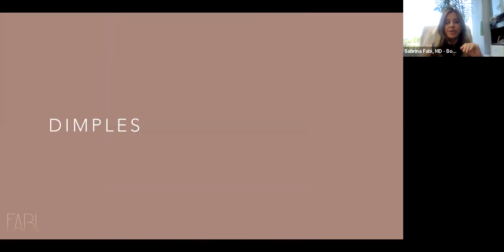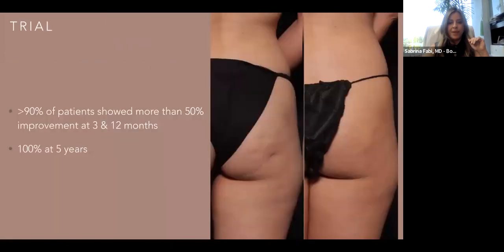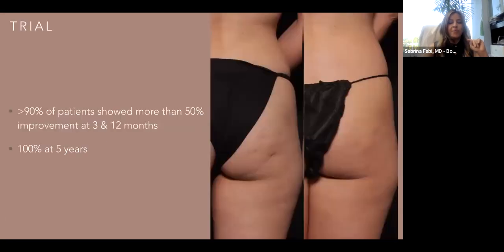So let's talk about dimples. So the first treatment that I'm going to talk about is Sulfena. And Sulfena is a little bit more invasive. You just saw me do it. We have been doing it now in our practice since 2014. We were one of the first practices to have it in the country.